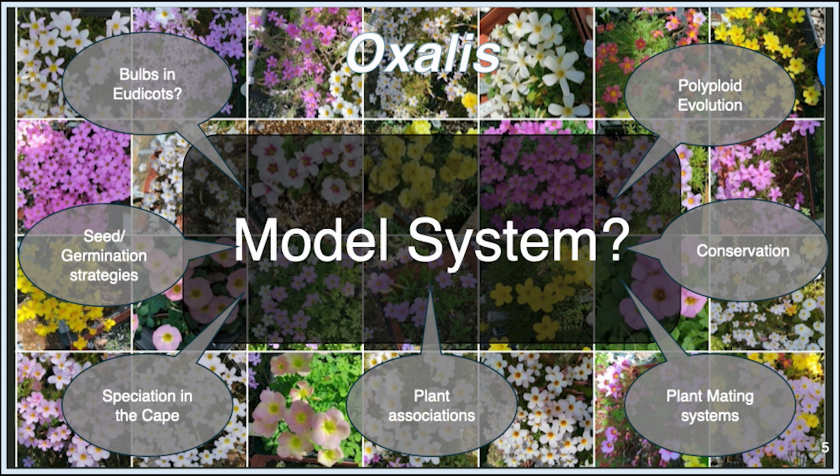Conservation is one of the big drivers. Like I mentioned, there's 230 described species in the Western and the Northern Cape region, most of them endemic. And about 70% of them are data deficient. And of the ones that have been assessed for the Red List, most are either endangered or endemic species under threat of climate change, or future endangered. And that brings me to the work that I have been doing.